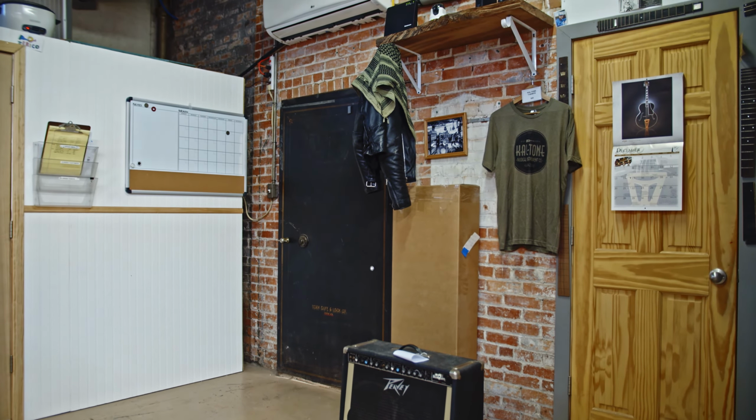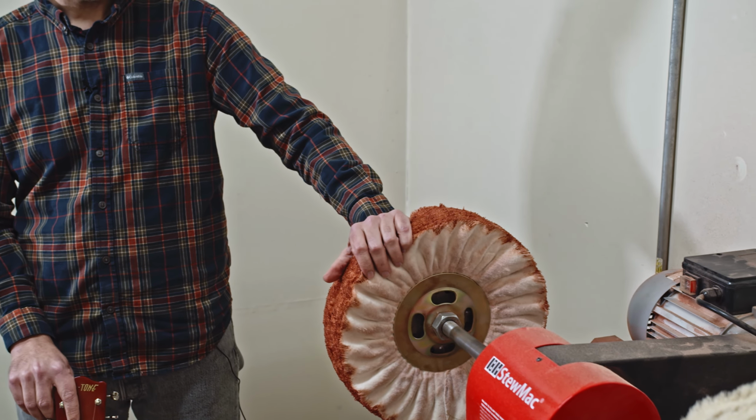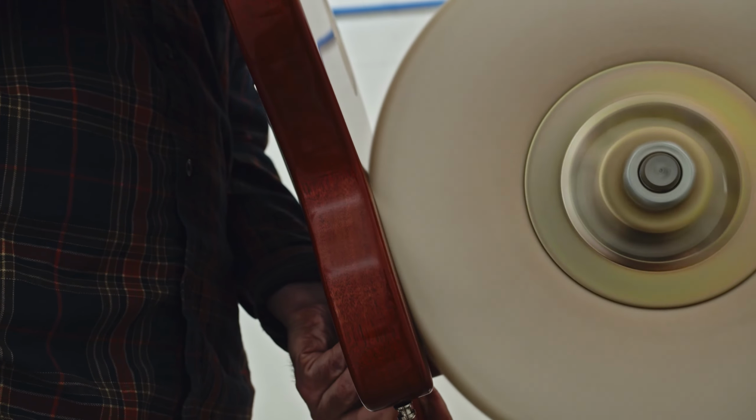So right now we are in the old vault, which was original to the building, and this is where they kept all of the silver and everything. This was our storage area. We just recently converted it into our buffing room. This is our finish buffing wheel, and that's basically to just put this high gloss onto the instrument finish.